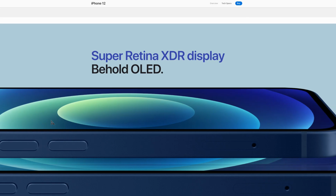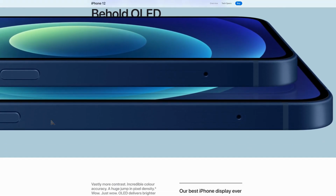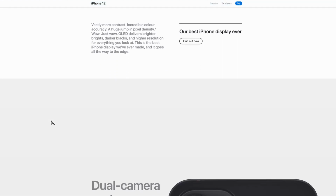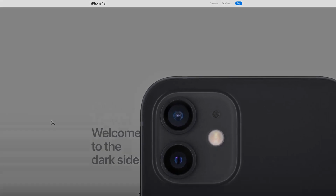Super Retina XDR display, behold OLED. I love OLED screens. I've got an OLED TV and the colour depth is unbeatable. Our best iPhone display ever. Vastly more contrast, incredible colour accuracy, a huge jump in pixel density. OLED delivers brighter brights, darker blacks and high resolution for everything you look at. This is the best iPhone display we've ever made, and it goes all the way to the edge.